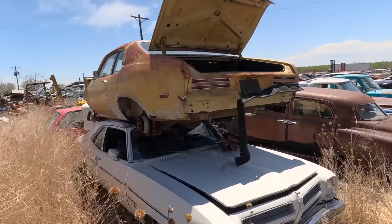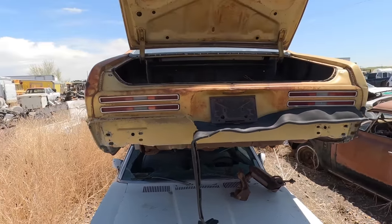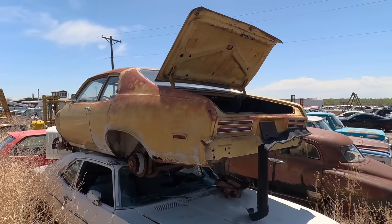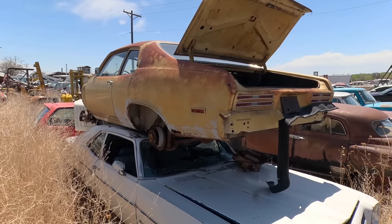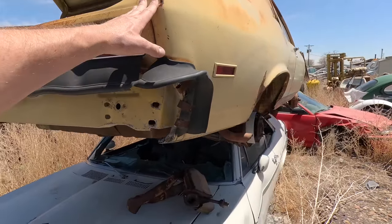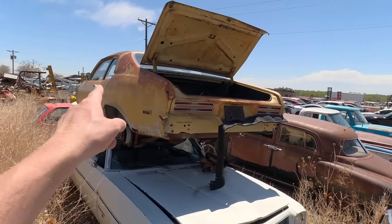It's not an older Camaro, is it? I'm not sure what taillights these are. Man, it doesn't look too bad. Whatever it is, it has some rust. No, it's a Pontiac. Maybe it's like a GTO. Yeah, maybe that's what it is. It's a Pontiac GTO. I can't really tell. I guess somebody on the video will probably know if this is a Pontiac GTO. I think it is. It has a Pontiac emblem.